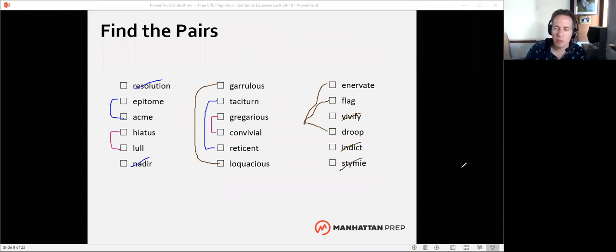So we have this triple, but we can't have a triple, right? If we really had a triple, we'd be in trouble because there's only two that can be right. So in fact, if the three were really all the same, we'd know they were all wrong, right? Because how would I pick just two? So there must be some difference. Now, enervate, flag, and droop all convey the idea of losing energy, right? Enervate sounds like it should go with vivify. Like if you didn't know the word enervate, you might be forgiven for thinking it means fill with energy.